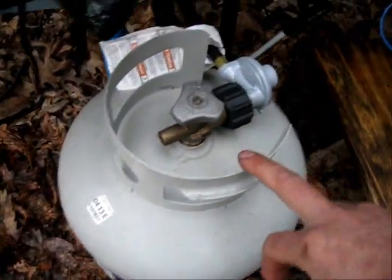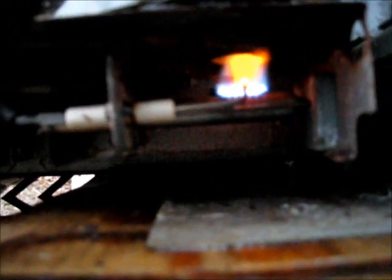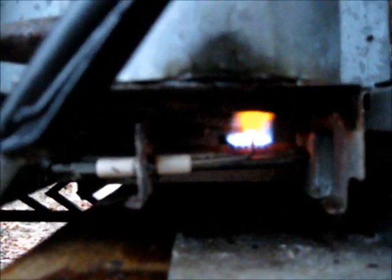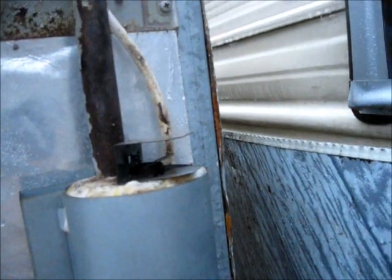Well, I got my propane in the regulator that NY Camper 62 helped me get. I've got it hooked up to my fridge, and let me see if I can get this to show you here. We've got fire. So that's definitely a positive thing. I've also got some steam coming out of here. I hope that's just because it was wet.